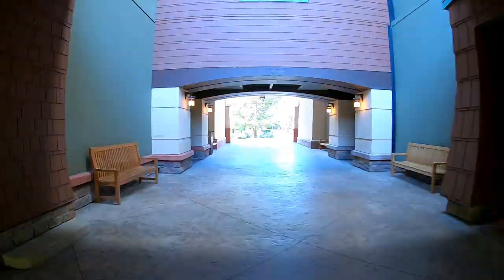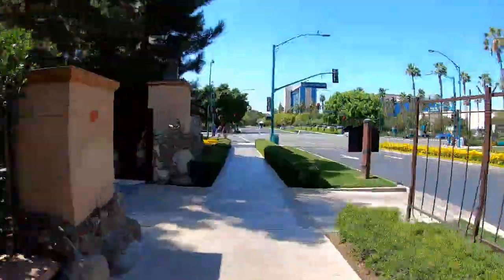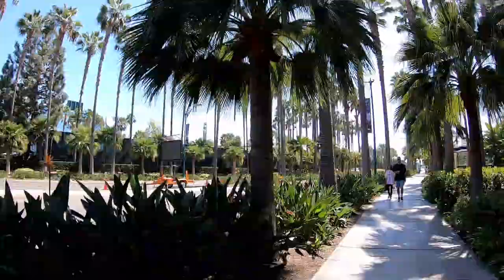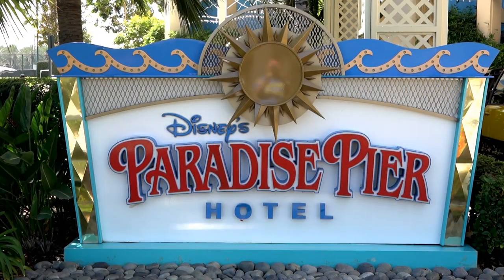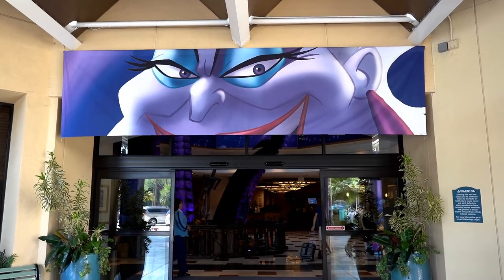We're now leaving Disney's Grand Californian Hotel and Spa and heading to the Paradise Pier Hotel so that we can check out all of their spooky Halloween decorations. Let's go. We've made it to the Paradise Pier Hotel, and now we're gonna head inside and see their spooky Halloween decorations.